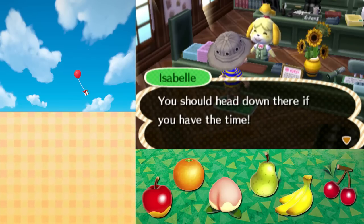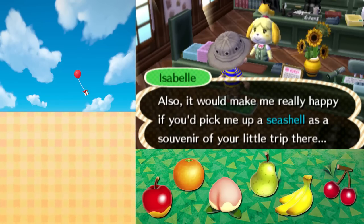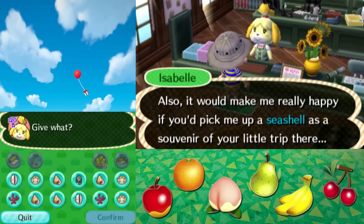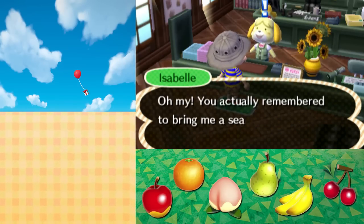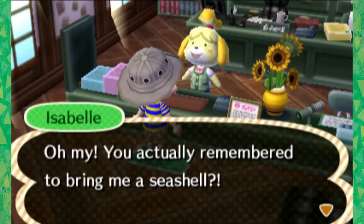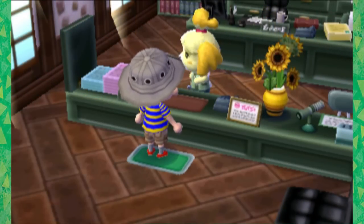Does she want a shell still? I got a seashell for you. Here you go! Is she gonna give me something? I'm just gonna give her a crappy old sand dollar. Now I feel bad. Let's give her a sea snail shell, because it's actually a shell. The sand dollar didn't seem like it was much of a shell. Oh my, you actually remembered to bring me a seashell? I did. Take it. Got you a seashell.